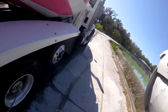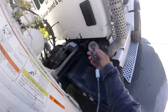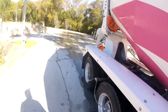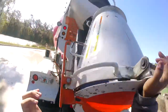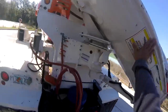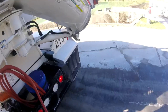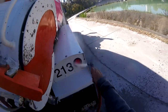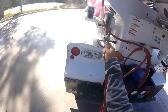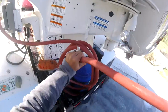Keep our chutes over here. Lock it in. Lock this. See over here, just a little bit of a mess. All right, all good. Make sure we're locked. All right, let's go get in line.